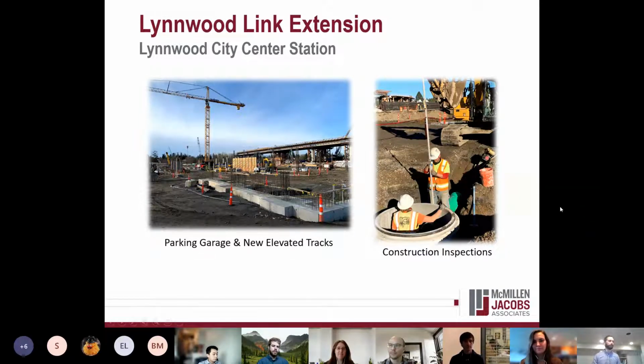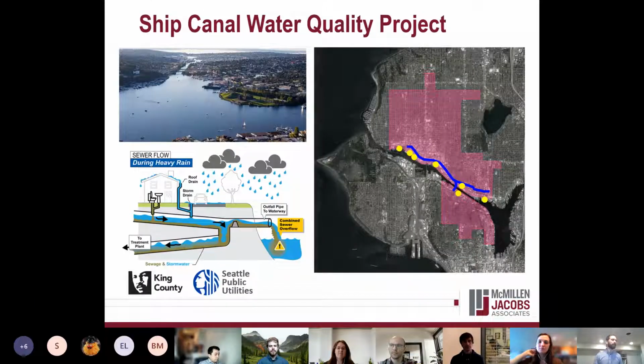Thanks, Nick. Yeah, I look forward to seeing some more photos from this work as it progresses. Okay, next we have Dan Dreyfus, who's going to talk about our work on the Ship Canal water quality project.